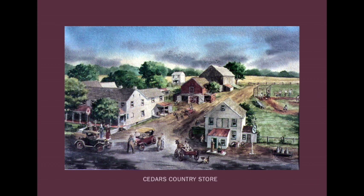The second painting depicts the village of Cedars. It was originally called Cedar Hill. But when a post office was installed in the store, Hill was dropped because there was another Cedar Hill in Pennsylvania.